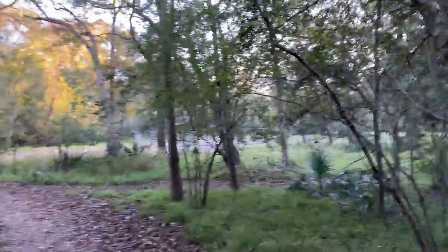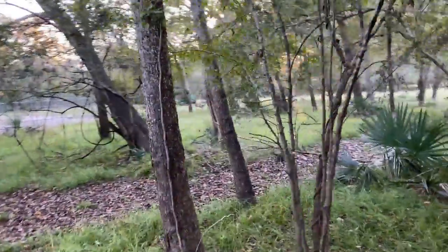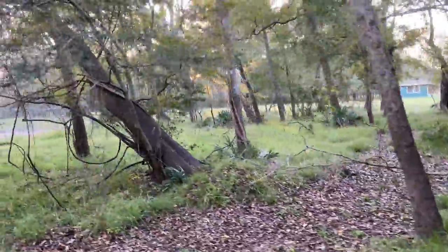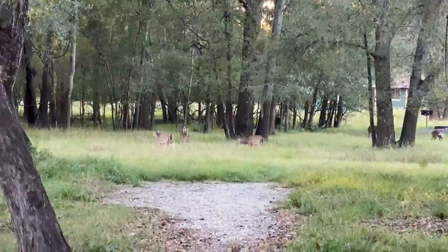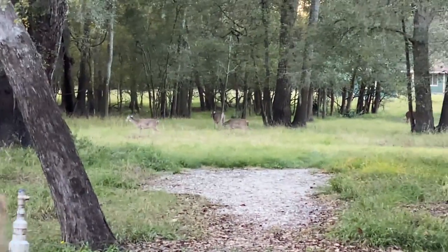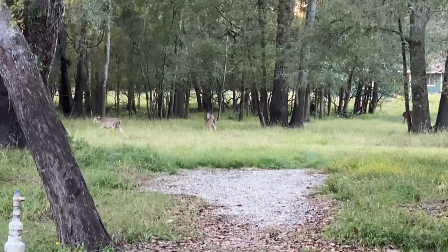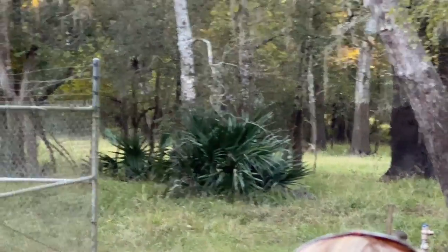That's awesome. Okay, there's another one. Ready? Awesome. Awesome. We're just riding down the trail and the deer ran out across. Say hey, Mandy.